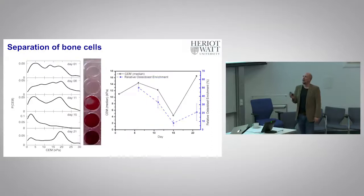Stepping away from blood for a second, most of the work we did with this was with osteoblastic cells, so bone cells. So we took some human embryonic stem cells at day one, and we gave them the right signals to become bone cells, to become osteoblasts, so the cells that form your skeletal structure.